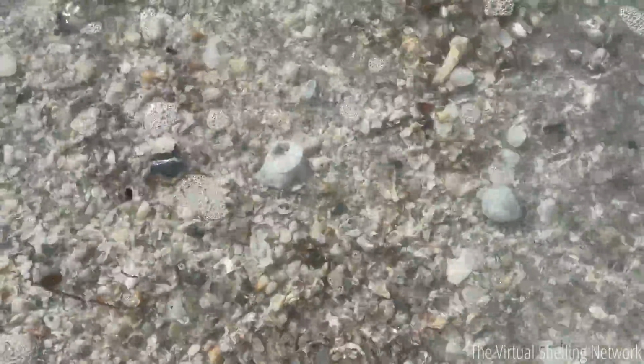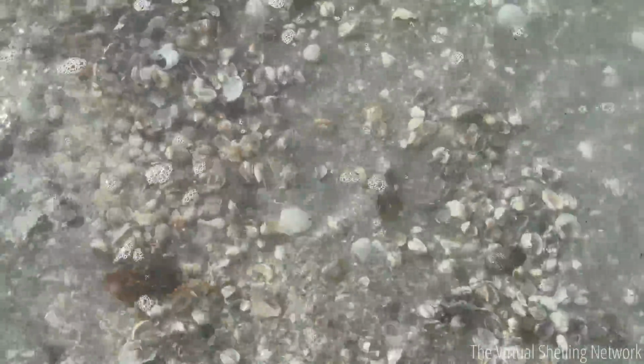Let me throw that in my shell bag so I don't lose it. Even my minis and tinies go into my shell bag. I don't want to lose them. If you put them in your pocket, you forget they're there, you take out your keys, they end up falling out. All of my treasures go into my shell bag, so that way I know that they make it home.